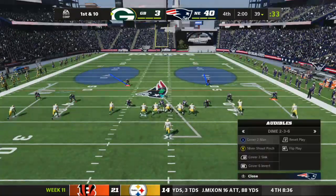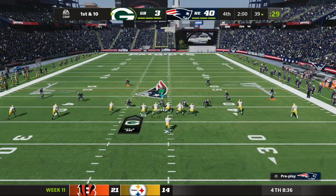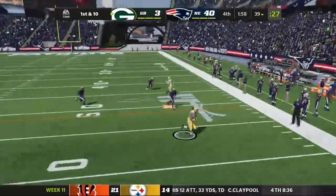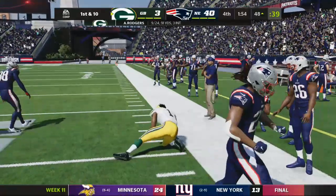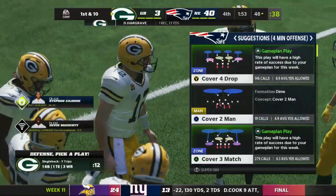So it's Packer football here as we welcome you back. They've got a first and 10 as they search for a late score. On first down, Rodgers. And he will find his man on the outside. And he'll be taken down, but not before he gets into enemy territory.